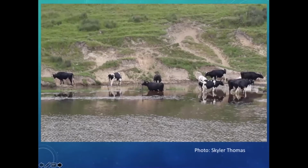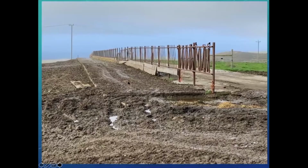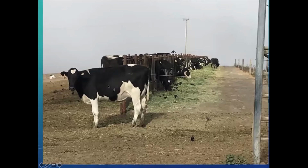Here's a picture of a confined animal feeding operation on the El Ranch Road. During a winter storm, all of this washes into drainages and, in this case, the Pacific Ocean. This is winter, not much better in the summer. They truck in alfalfa by the ton to feed the hungry dairy cows.